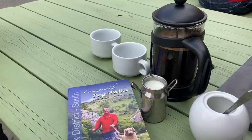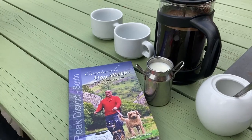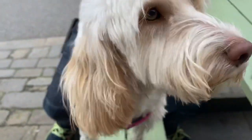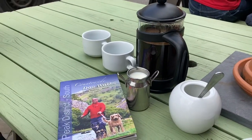Yeah, the walk was lovely, weren't it? And that book was really, really clear instructions. There was lots of lovely waters and weirs. Tessie had the time of her life running through the water, didn't you, Tessie? Yeah, she did. It was a lovely walk.